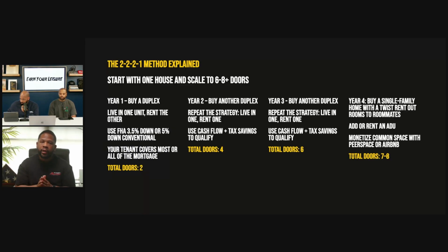Now, this is perfect for areas like if you're in Georgia, if you're in Texas, if you're in the South, right? You're going to have a lot of duplexes in these areas, right? So the strategy, and you guys can screenshot this if you're watching this right now, screenshot it and you can go through it later. But the strategy is you buy a duplex, live in one unit, rent the other one, right? You can use an FHA loan with 3.5% down, or you can use a conventional loan with 5% down. The tenant is going to cover the majority of your mortgage or all of the mortgage, depending on what type of rental strategy you're going to use.